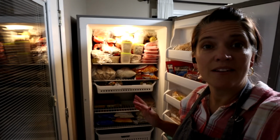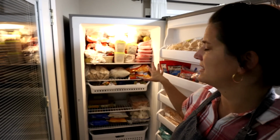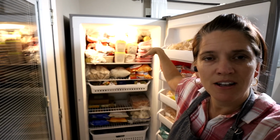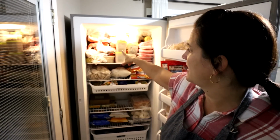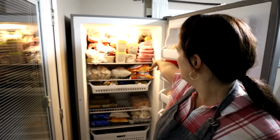So that took me about 7 minutes to organize. What I did is I put all my meat on top so I can see it. I know maybe you can't see it perfectly, but I can. I know all the chicken drumsticks are in the back. There's a ton of that. I put the random containers up here, my new hamburger over here.